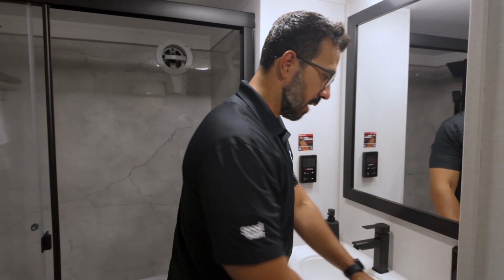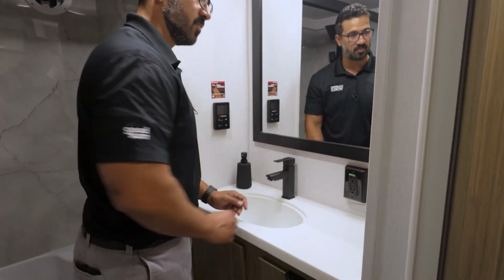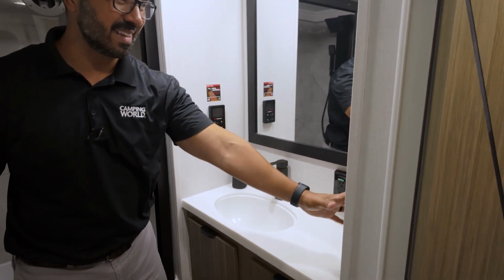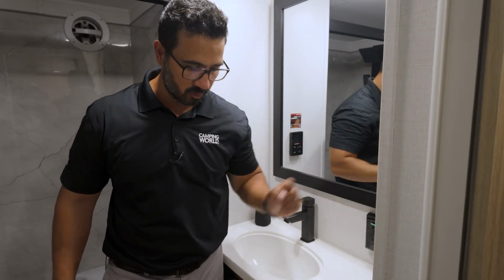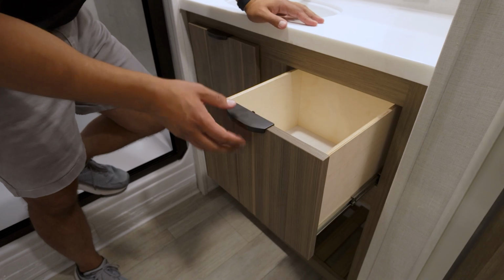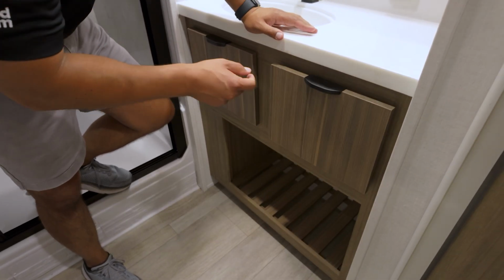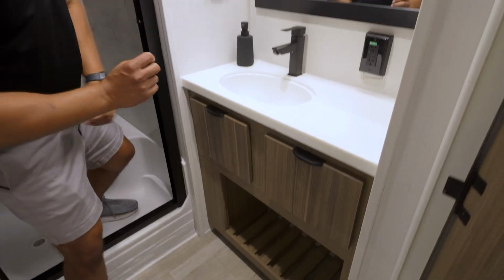The vanity in here, I think, is properly sized. You have a lot of space over to the side. The sink is big enough. The linen storage right over to the side here, plus you have additional storage underneath in the form of a drawer. I'd like to actually get one. All open storage down below. Also, I want you to notice slow close drawers.